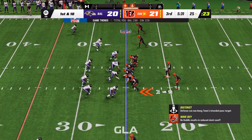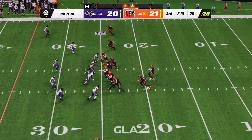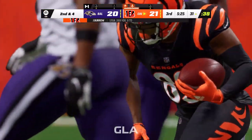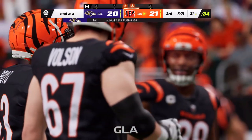Burrow and the Bengals with a 1st and 10 at their own 25-yard line. They'll come out throwing here to start the drive. He completes it to Boyd. He'll be dropped after a gain of about 6 across the 30 to the 31.